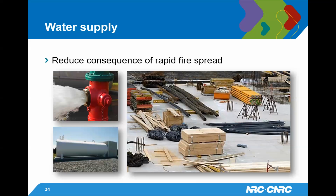As soon as construction materials arrive on site, a water supply must be provided. Water supply is not defined. The new provision requires adequate water supply for firefighting. It may be a municipal water supply, or it may be a water tank, may even be a water truck, whatever solution suits the need of the local fire department.